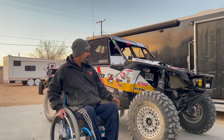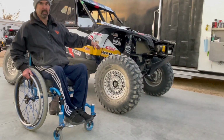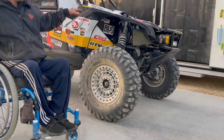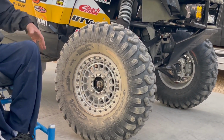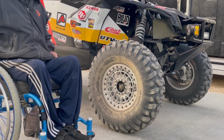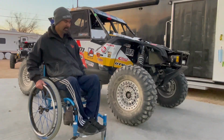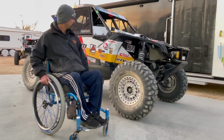I run the Kenda Mastodon tires. I know a lot of people just buy tires based on how they look, but these things work excellent, especially in the rocks and the sand. They're a little looser on the hard pack, but I actually prefer a loose car on the hard pack. It feels faster. We've had awesome luck with the Metal FX wheels.